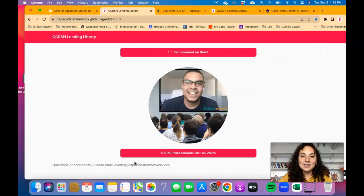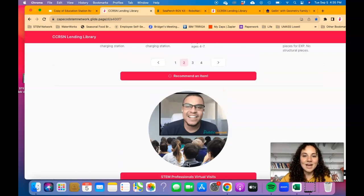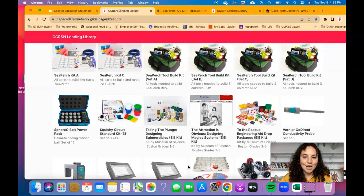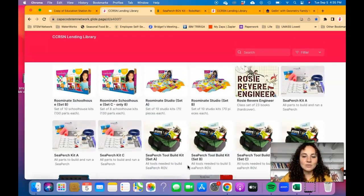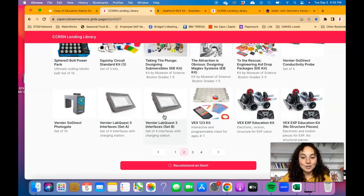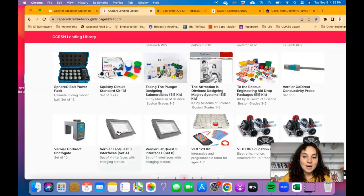Lastly, you will see at the bottom of the page this button here that says STEM Professionals Virtual Visits. I will talk about that in a moment because it's really exciting, but I do want to just take a second and highlight a few of the items up here that I would love to see checked out this fall from the lending library.